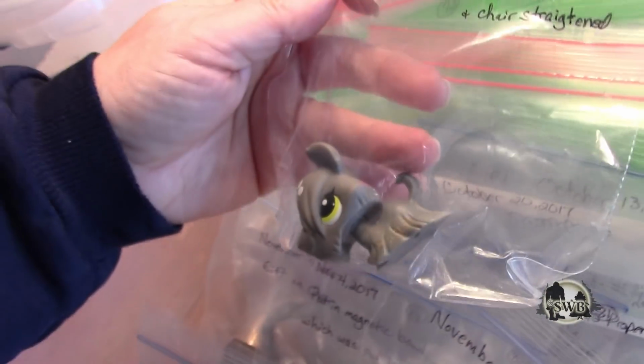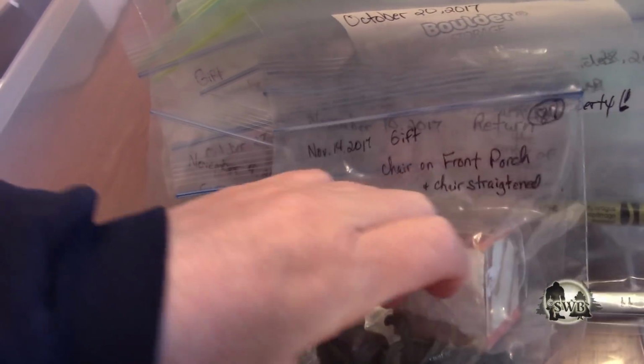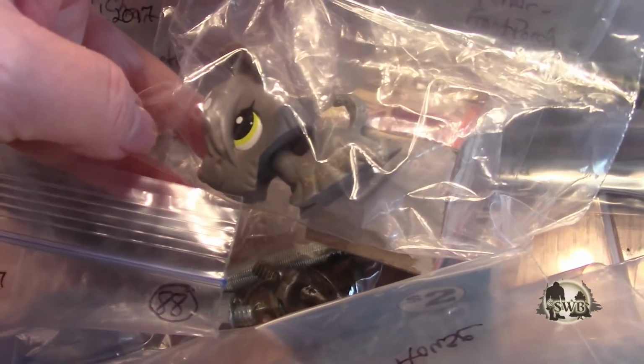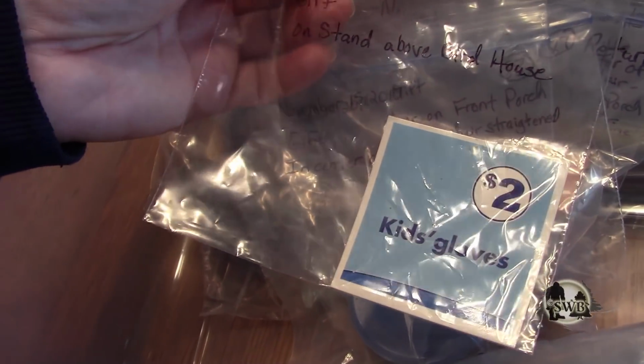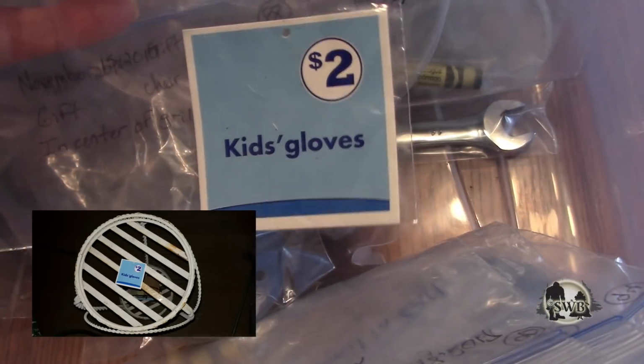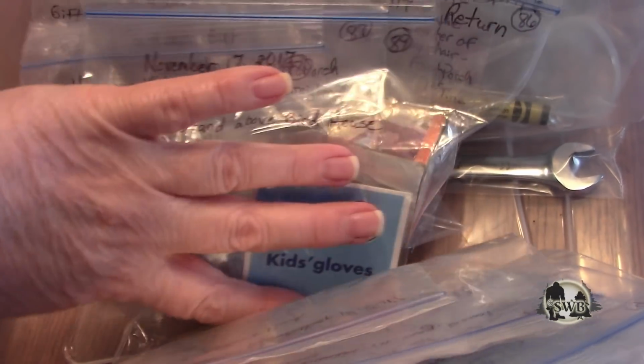This is a gift on the front porch. And they straightened my chair. So they straightened my chair and put a gift on it. This is a nipple pacifier. It was in the grill, right in the center, and it's a gift. This was a gift, and it was on the stand above the birdhouse, right beside my chair, between our chairs on the front porch.